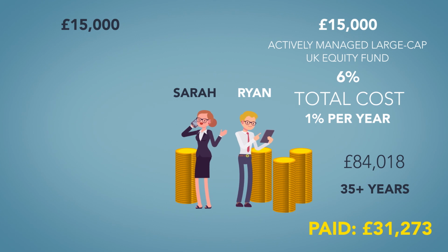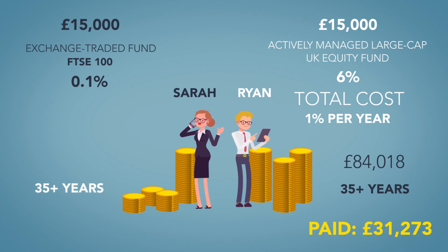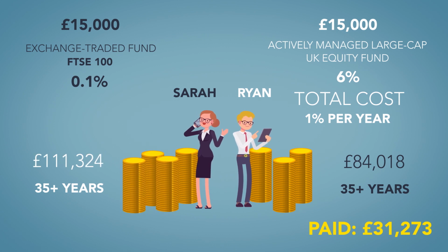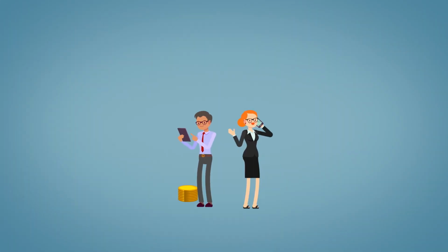£31,273 in fees. Sarah, meanwhile, opted to invest her £15,000 in an exchange-traded fund that aims to replicate the performance of the FTSE 100. Its ongoing charge is just 0.1%. 35 years later, Sarah's pot has grown to £111,324, assuming an annual average return of 6%, and she's paid just £3,967 in fees. Let's look at another example.